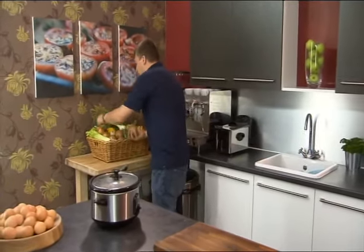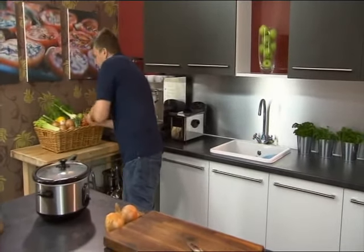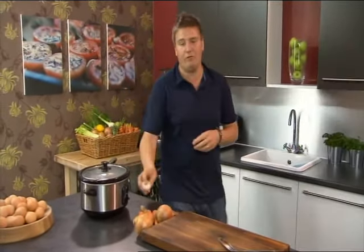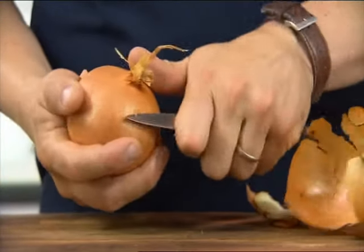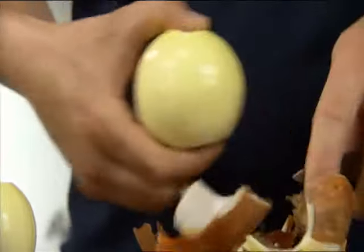So to go with that, I want to put in some vegetables. So we're going to go with a couple of onions and two or three carrots should be fine. And then I want a really big hit of garlic because I want maximum flavour on this. This dish would work really well with shallots as well, like whole shallots, because they go really nice and sweet.